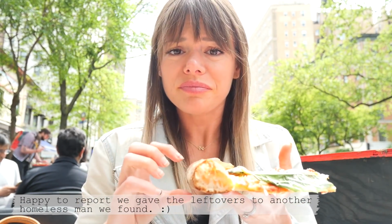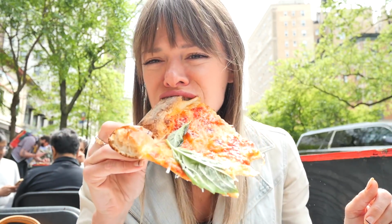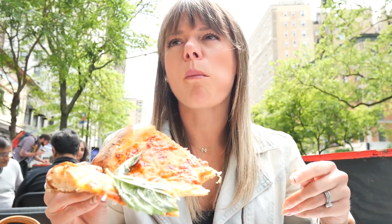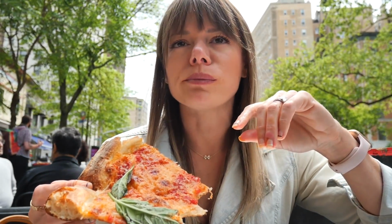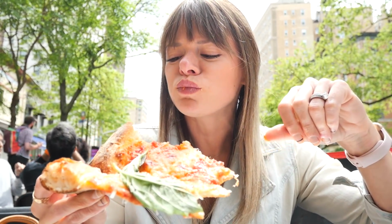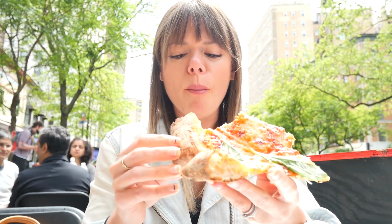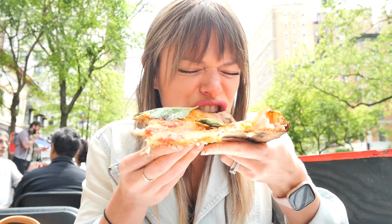So this crust, as far as New York style pizza, is probably the best crust that I've had. My buddy Joe was saying that it tasted a lot like sourdough. I heard another table saying the same thing. Then she said no, I'm sorry, I misunderstood, it's not the case. It doesn't taste sour to me, but it has that same really nice crust that you get on the outside of sourdough.